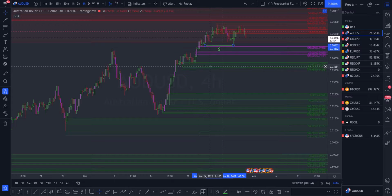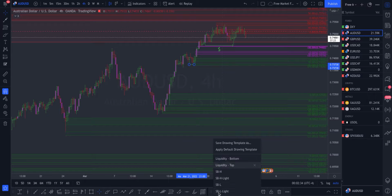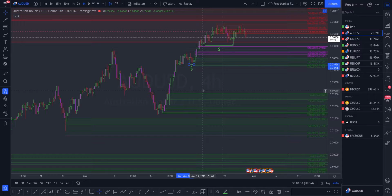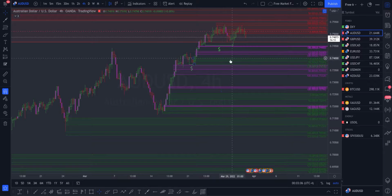Now this is a mitigated demand zone. However, we do have an unmitigated demand zone here. Again, we could see AUD fall off into that to test here. Keep in mind, we definitely have liquidity here that the market could go and take out, as well as reason to fill in candlestick imbalance, all the while taking out demand zones or filling in orders here.